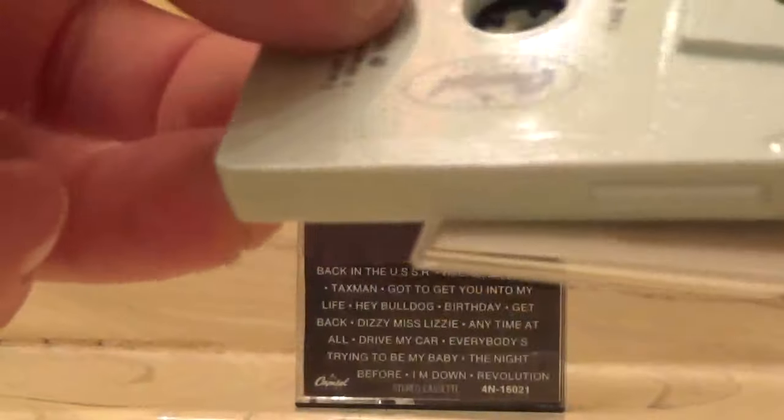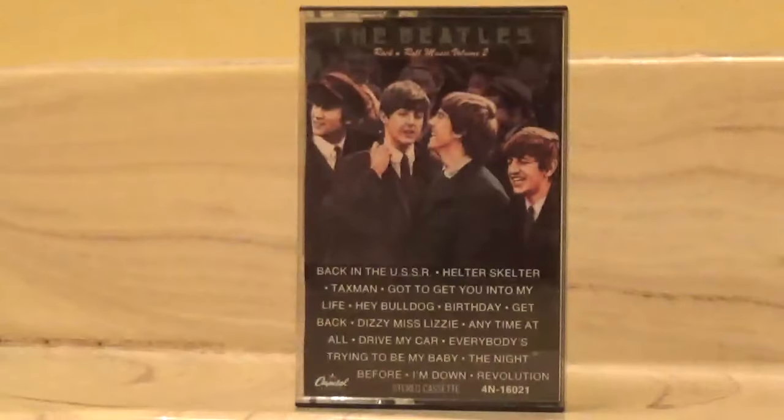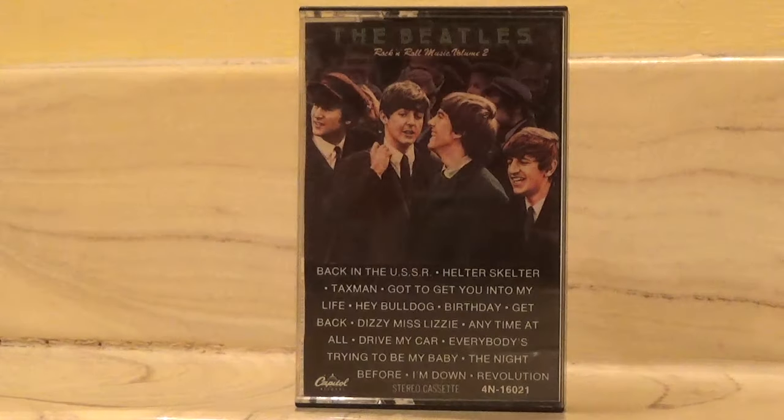Okay, nothing in the booklet. Show you program 1. And these cassettes that I'm showing you, I basically bought them after I was done collecting. I stopped buying cassettes probably in 1987. I was starting to buy some vinyl again, and I was buying CDs at this point. There you go. Looks good.